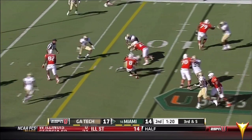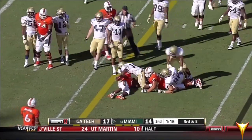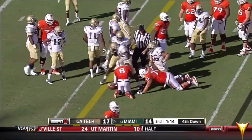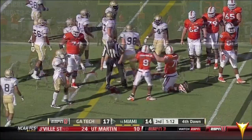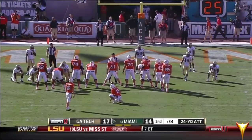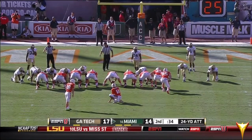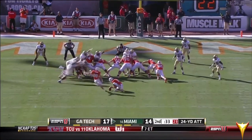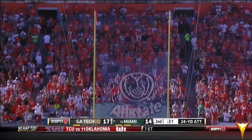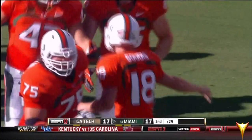Here's Johnson on the delay. He gets a first down, still fighting for extra yards. And I think they're going to give it to him on forward progress. Miami deciding to kick a field goal, a 24-yard attempt by Matt Gudis. 2 for 3 on the season. His only miss, though, was a 23-yarder. And that one is good, and we're tied with 30 seconds to play in the first half here at Sun Life Stadium.